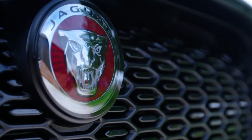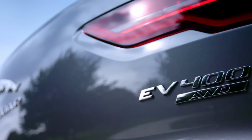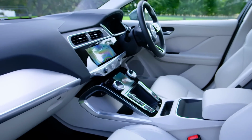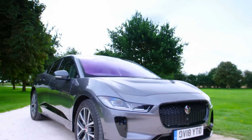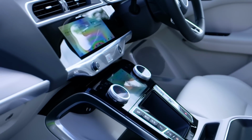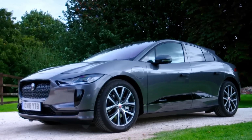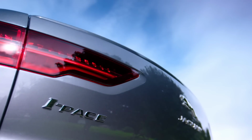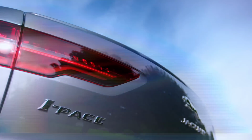If this couldn't convert Jimmy, nothing could. This is the new Jaguar I-Pace. Prices start at £63,000, which sounds expensive compared to Jaguar's petrol equivalent, the F-Pace, which costs from £42,000. However, the I-Pace's nearest upmarket EV rival, the Tesla Model X, starts at £80,000.